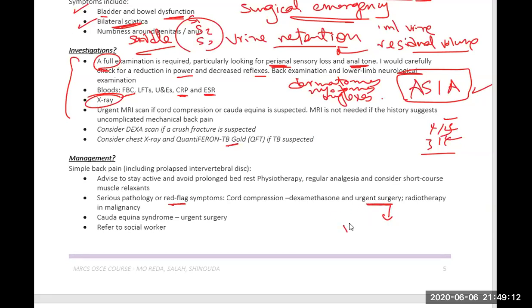And in caudal equina, what we do is we do decompression, okay, which is most likely going to be a laminectomy, just to increase the space, really, because the space is now tight because of a disc herniation or so on, and doing a laminectomy allows the caudal equina to breathe.